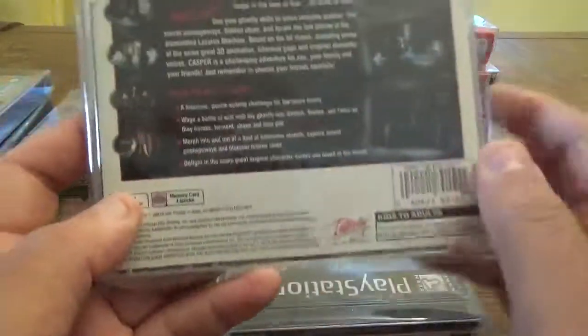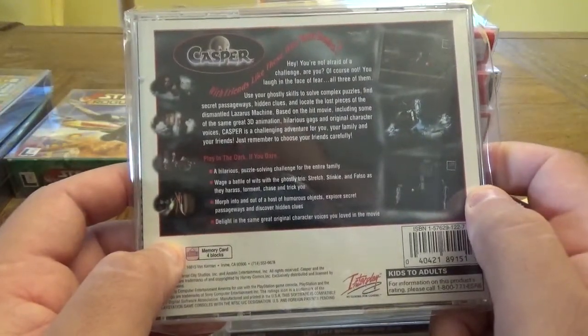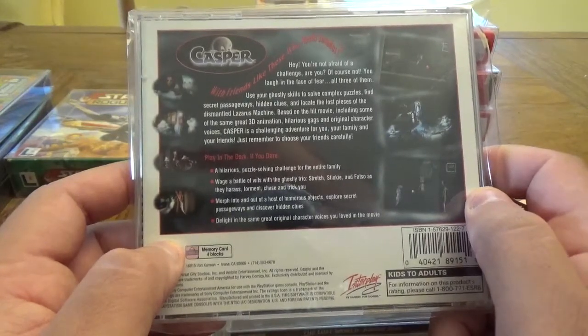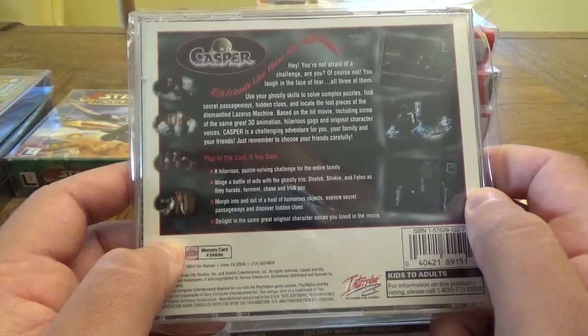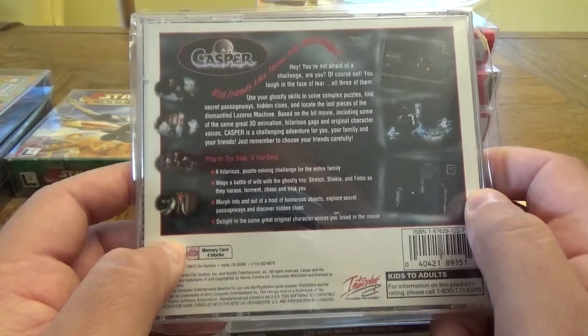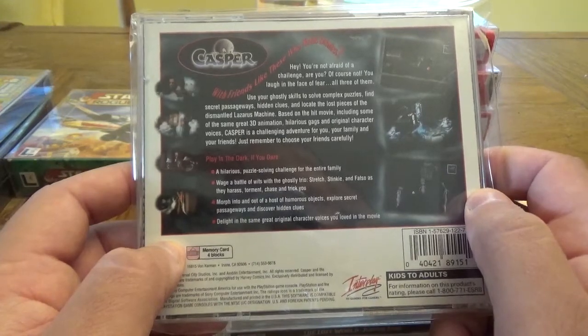By gamers, for gamers. With friends like these, who needs enemies? Hey, you're not afraid of a challenge, are you? Of course not. You laugh in the face of fear, all 3 of them. Use your ghostly skills to solve complex puzzles, find secret passageways, hidden clues, and locate the lost pieces of the dismantled Lazarus machine. Based on the hit movie, including some of the same great 3D animation, hilarious gags, and original character voices, Casper is a challenging adventure for you, your family, and your friends.